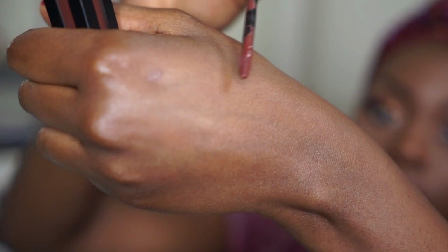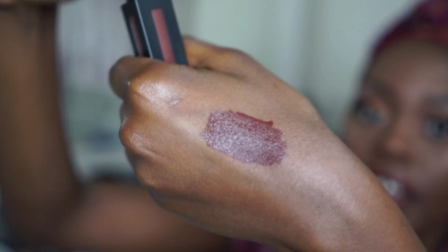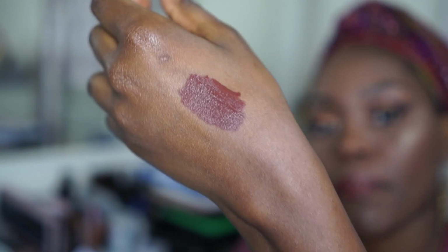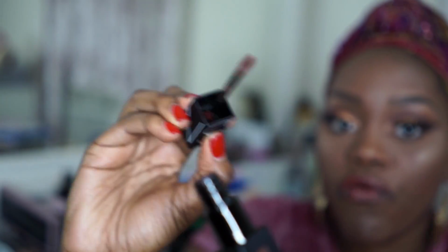So if you see the color here, I'll just do a big swatch. It's really, really pretty. The color is Done It Again, and it kind of has a little hint of red to it, but I think that it's a really beautiful color. And when I wore it on my lips, I'm not wearing it right now, I didn't have to wear it with a liner, and I felt like the reason is how precise the brush is. You can really just outline your lips perfectly with this brush.